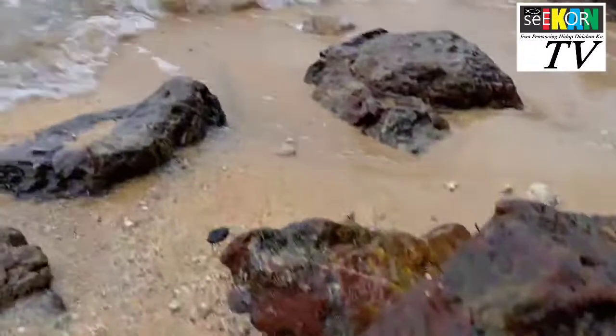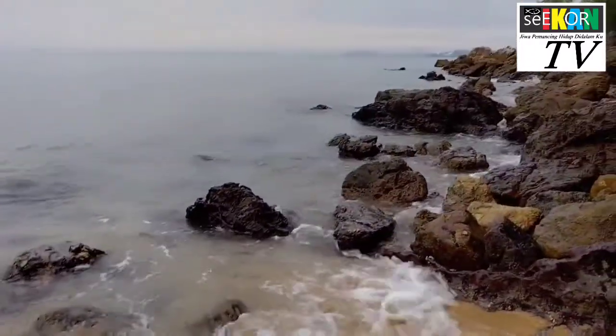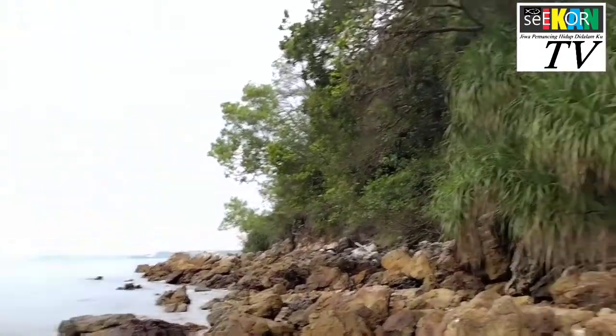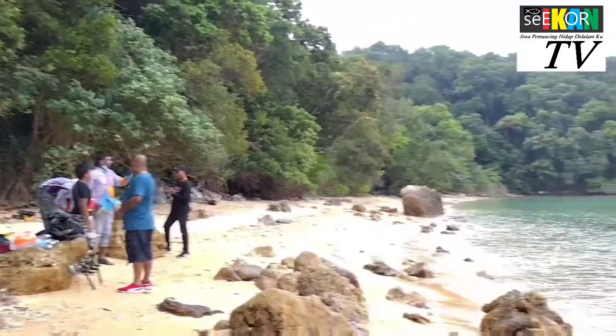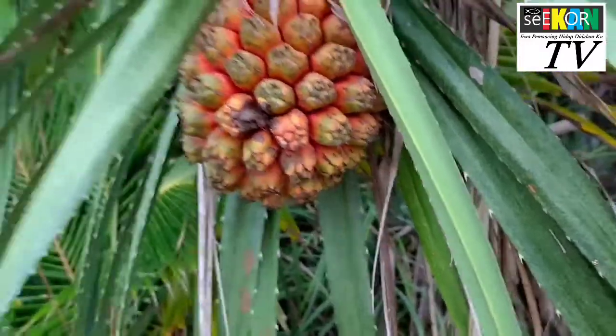Being a protected forest eco park, the beaches along this cape are beautifully preserved with crystal clear waters and sparkling white sand, embraced by exotic greenery, as far as the eyes could see. Ripe pandan fruit.